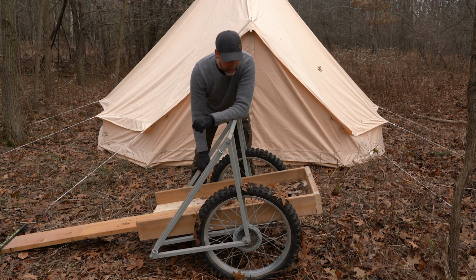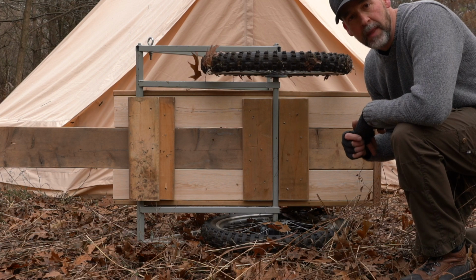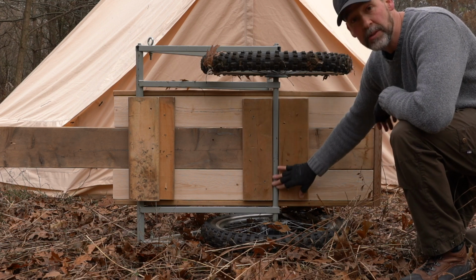So this wood platform is not really attached to this with anything except gravity, and I'll flip it over and show you how I did this. I just used some 2x lumber that I had in my garage, and basically a 2x8 and a couple of 2x6s.